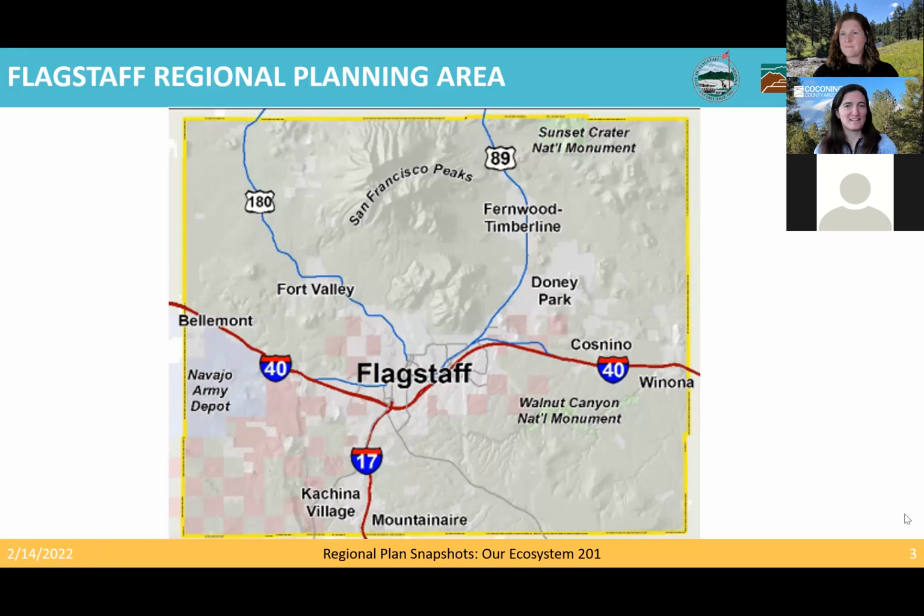Thank you, Sarah. All right, so on the first slide, I just have the Flagstaff Regional Planning Area to orient everybody and remind everybody of the geographic area we're talking about. So next slide.